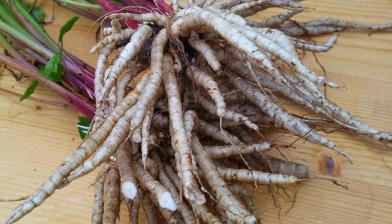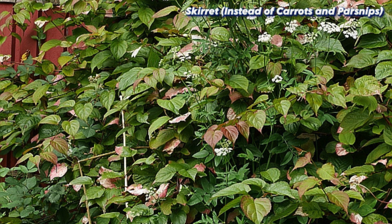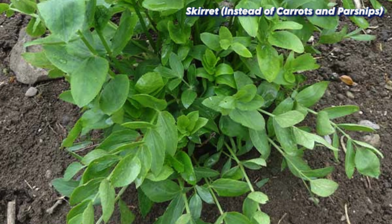Number 7. Skirret, instead of carrots and parsnips. It grows in Zones 4 to 9. Carrots are picky about soil. They need deep, loose tilth with no rocks or clumps, or they fork and twist into harvest frustration. Parsnips are the same, but slower. You're amending soil, sifting, and hoping the bed cooperates.